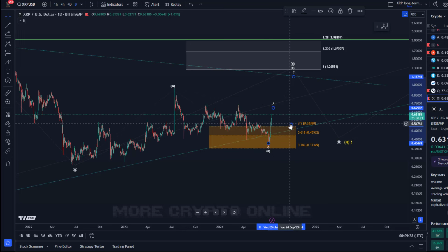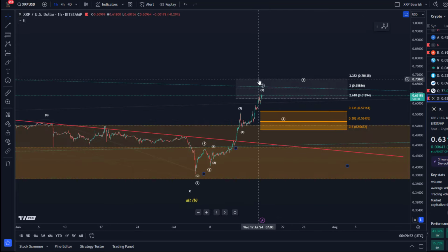If we then see a 3-wave pullback forming a higher low, this could be our B wave pullback, which could be the setup and the jump-off point for a C wave rally into the $1-plus region. So now let's take a look at the smaller time frame for XRP.